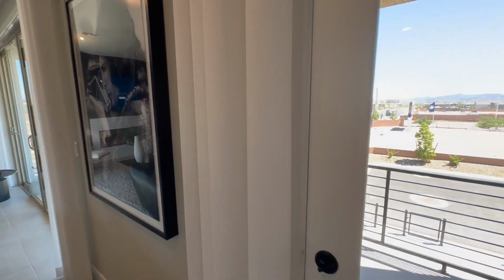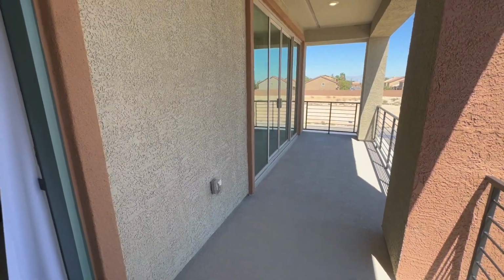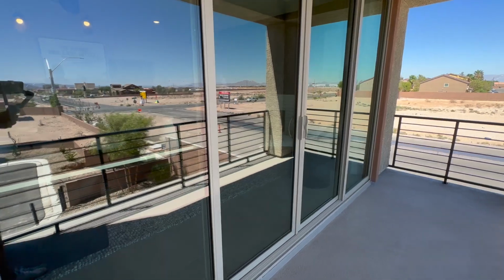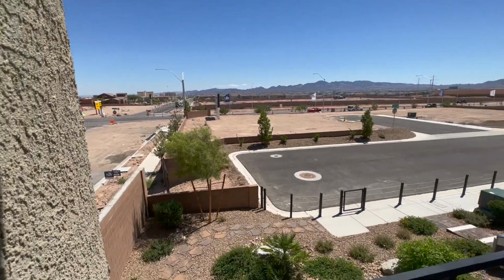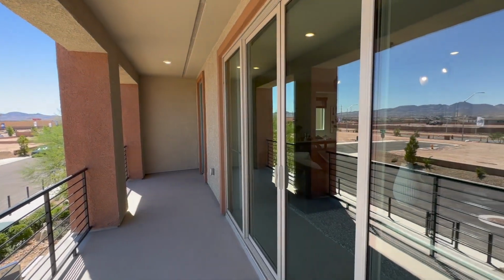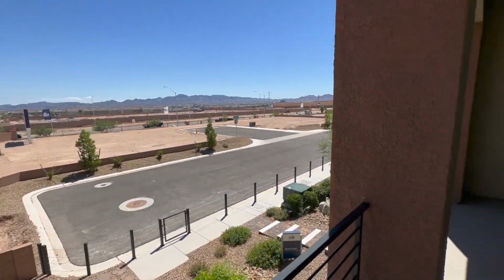Starting from the right over here, we have this really nice, really wide balcony at the front of the house. As you can see, we just walked through a door, but you have your sliders right here. It's a little warmer this time of year, but in the fall, springtime, you're gonna have some gorgeous weather to let the air just flow through the house. You have a really, really nice view. I can only imagine what the rooftop deck looks like. I'm excited to get up there.